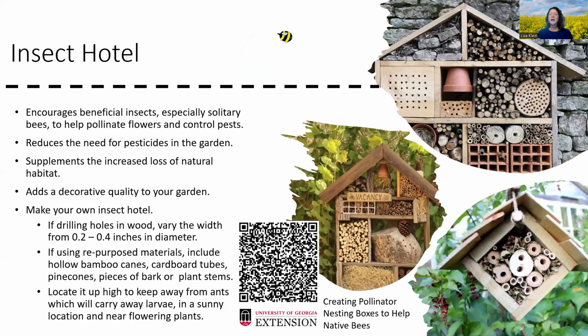And insect hotels, this is a UGA publication, and it's a great one. It talks about how to make basically a free insect hotel. You can use branches, leftover untreated timber, that kind of stuff. So it's going to be for solitary insects, which is great because those are the 90%, remember? And you can put those out and about. I've got several around my property.